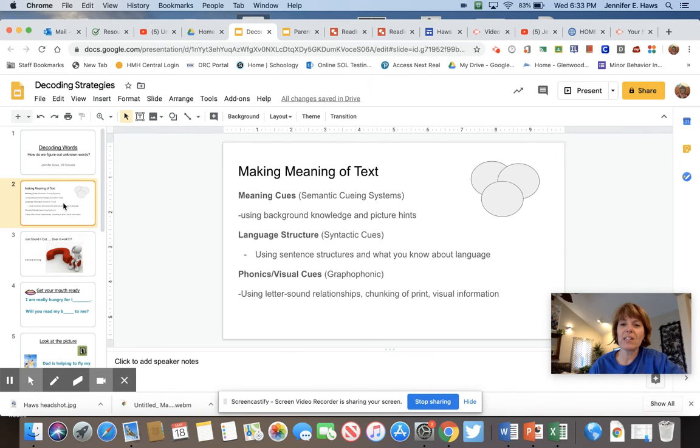And then third are the actual phonics, the visual cues. This letter stands for this. These letters together represent that. So those three cueing systems help students actually understand.